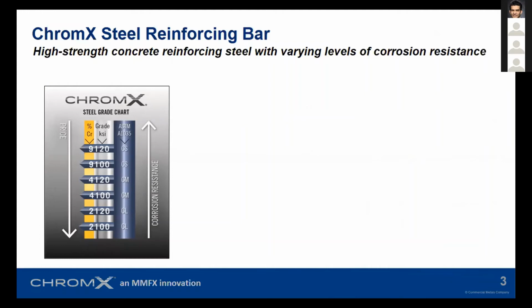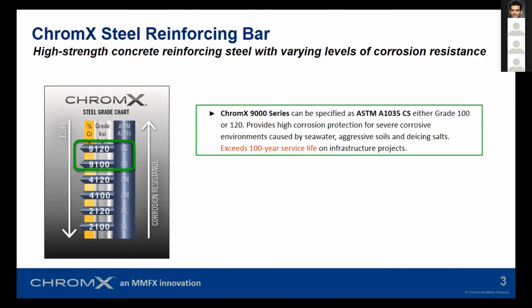Chromex basically complies with ASTM A1055, depending on the chemistry of the product. In this instance, you have the Chromex 9000 series. It has a minimum of 9.2% chromium content. It's available in both 100 KSI and 120 KSI, so we designate it as an ASTM A1035 CS. It is typically used in applications where you have a severe corrosion environment caused by either seawater or de-icing salts, and it exceeds the 100-year service life for infrastructure projects.